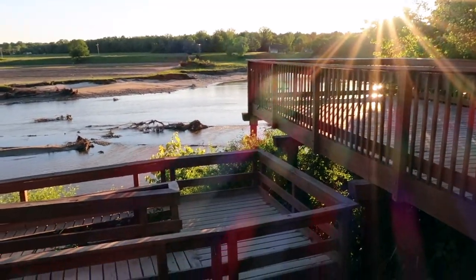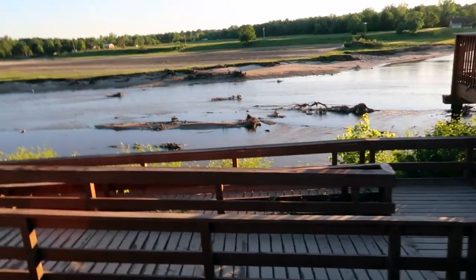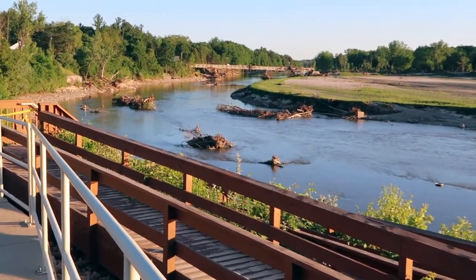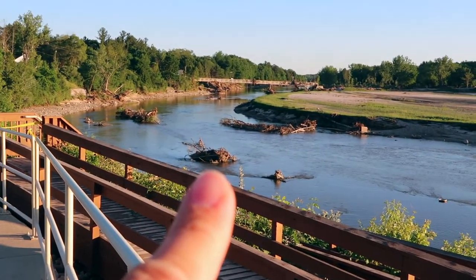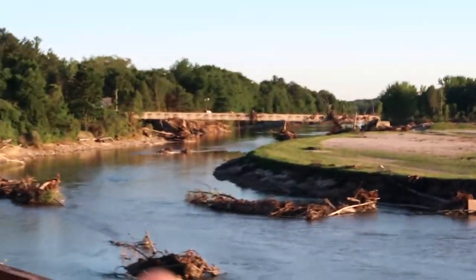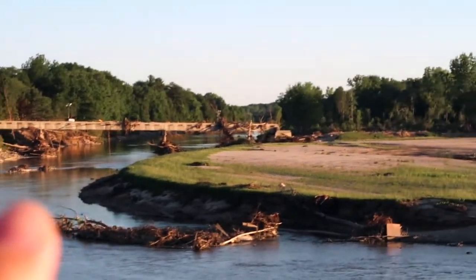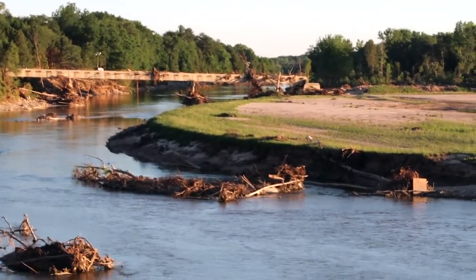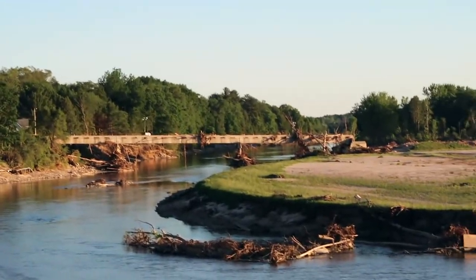So this site here is a little bit down the street from where I was just showing you by the bridge. And you can see all of the debris. And this bridge over here is Curtis Road Bridge. So you can see all the debris on it. But I don't know how close I can get to that bridge, but I'll try to get closer for you guys.